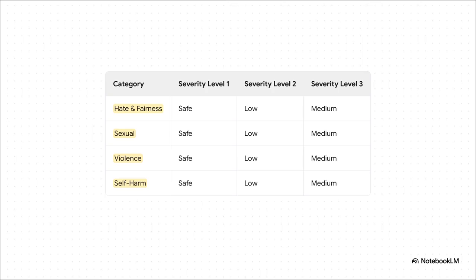It scores every single thing you type into the search box against these 4 categories: hate, sexual, violence, and self-harm. So when a student types Tulsa race riot, the system sees the word riot and probably flags it under violence with a medium or high severity score. And what happens then? The filter just slams the door. It completely blocks the query. It never even gets to the AI, which is exactly why the user just sees an error message.